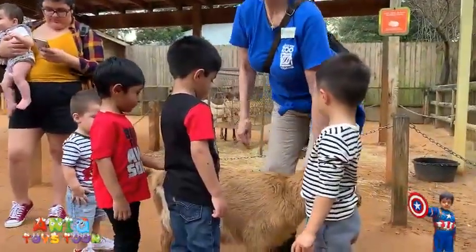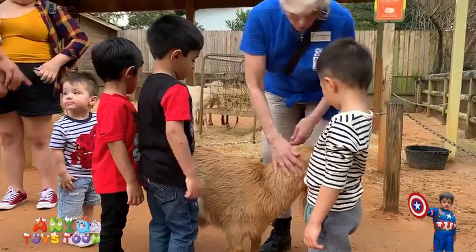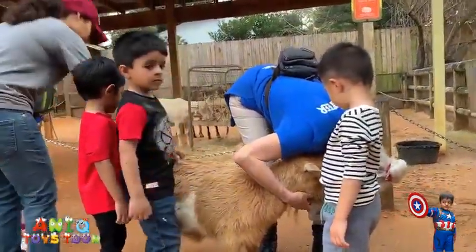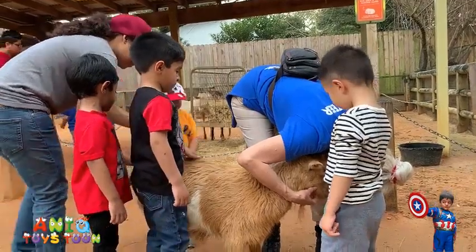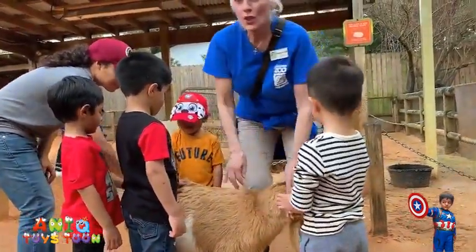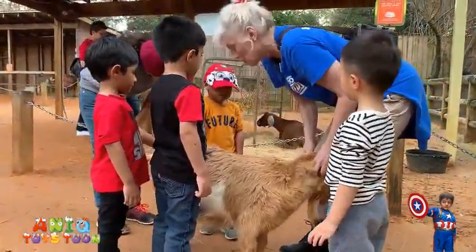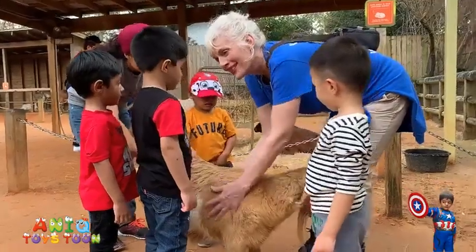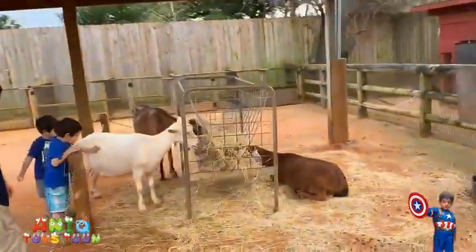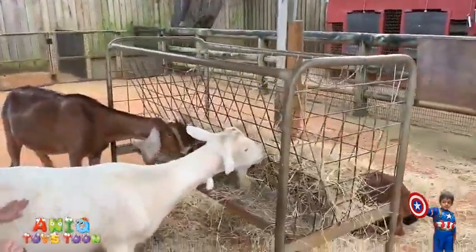Yeah, and Anik and Arham are petting this little animal. It looks like it's a goat. It is a goat. Anik, do you want to pet it? Cute little baby. Anik, let's go take a look at other animals. Look, we have a few other goats right here.